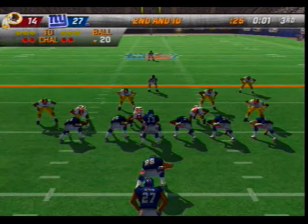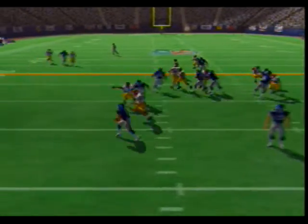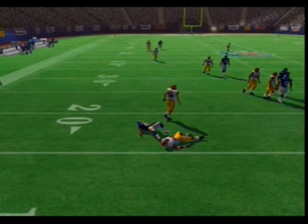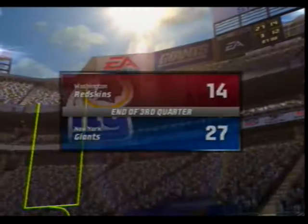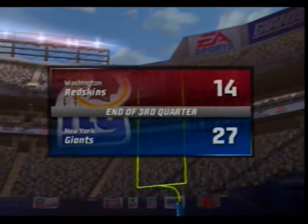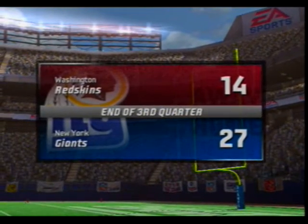Johnson, the deep man. All day, baby. Come on. Dropped in the backfield for a short loss. He's looked good at times, but he just doesn't seem to have that explosive first couple of steps. We've completed three quarters of play, and the score is 27-14, Giants.